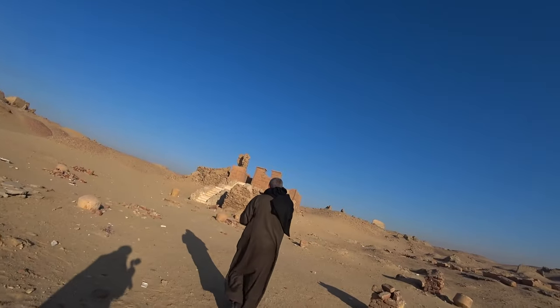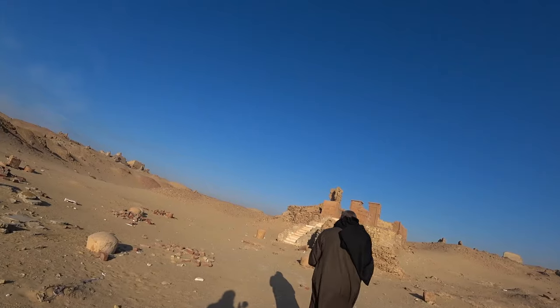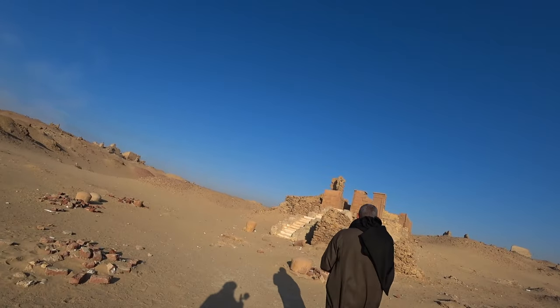Less remains of the North Temple, which was also built in the 1st century, atop an earlier site.